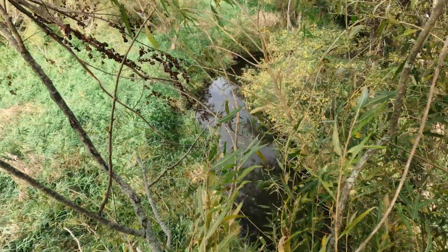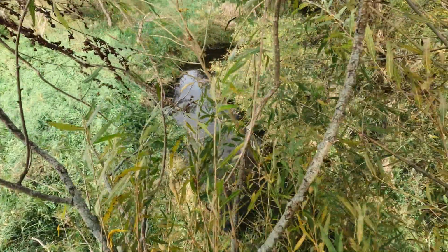There's some willows in the way, but it's a cool spot. As far as it being a really open farm, there's a lot coming together right here. It's opening day, so it feels good to be in a tree. It's hard to believe.